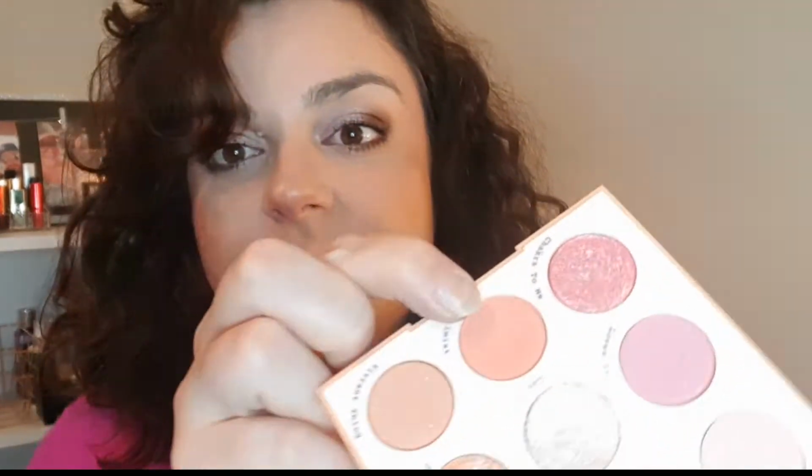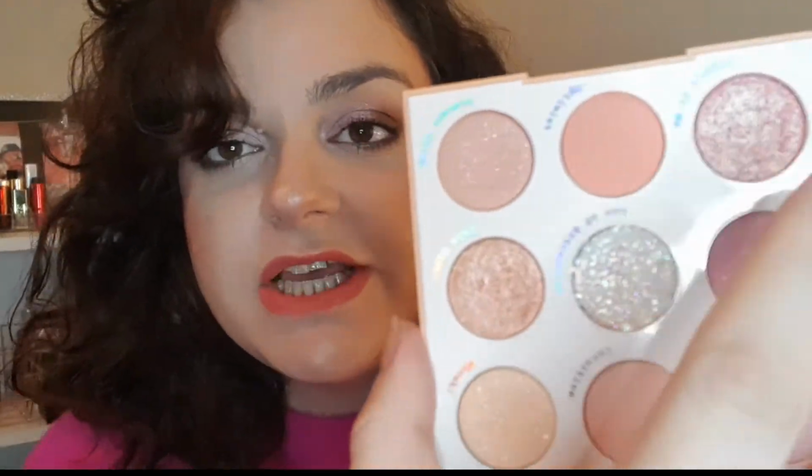It's like shimmer flakes. It's awful. I don't like it at all. But this one luckily doesn't have any shimmer to it. It's just a pure matte. And in the other video where I selected it, I said it was buttery.